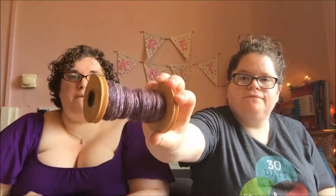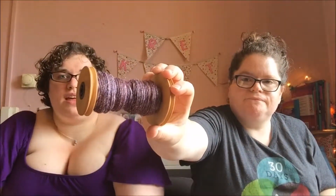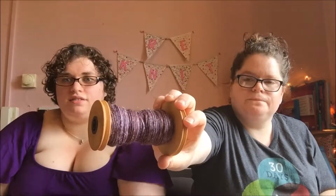So yeah, that's spinning up. That looks like this on the bobbin. It's for Libretto. But I would say that was almost sock weight as a single. A bit in the middle. All right, there we go. You can see the colour now. Yes, I would say that's almost sock weight as a single, so it would not be practical for socks. What else did I get?